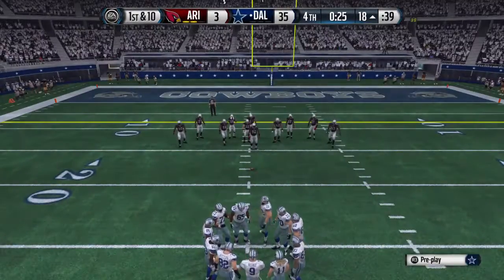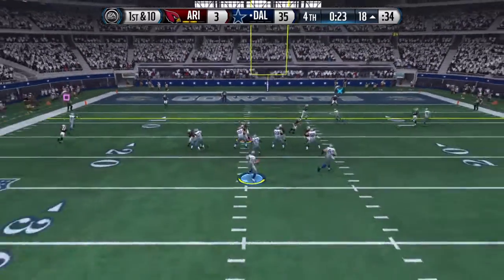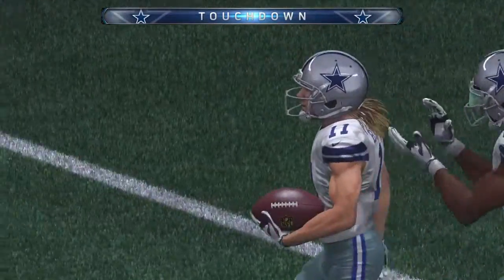The offense is set at the line for the first down after that completion. Here's the first snap after the big play. Keeps it on the play fake. Another touchdown to increase the lead.